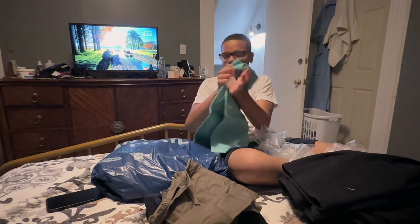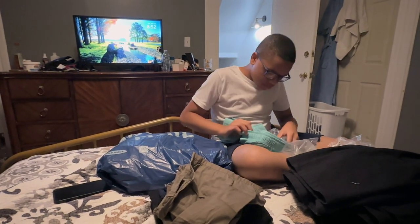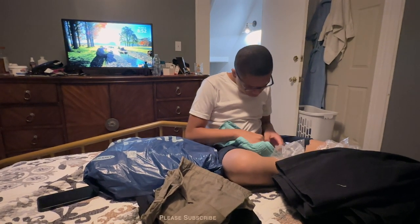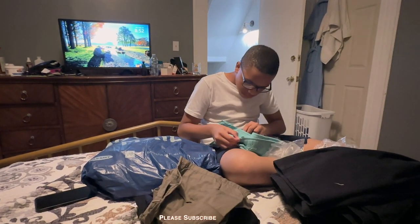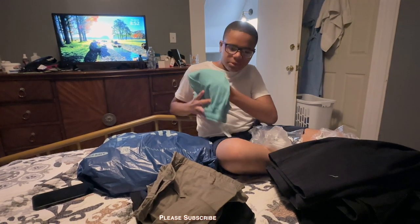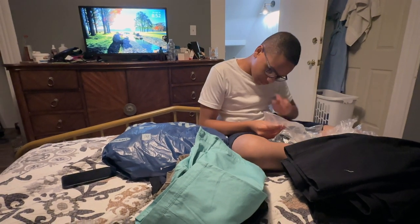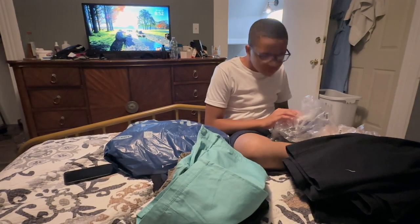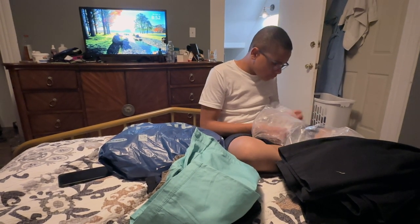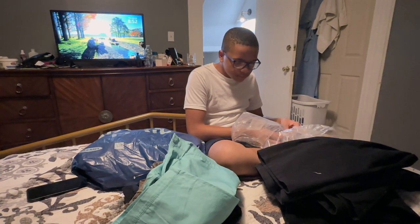We have purple and black shorts. Yeah, color, something like that. I forgot the color's on the tag that Old Navy called it. Or on the bag. Let's see if we can actually find the bag. Do they have the colors on them? No. All right, let's move on.